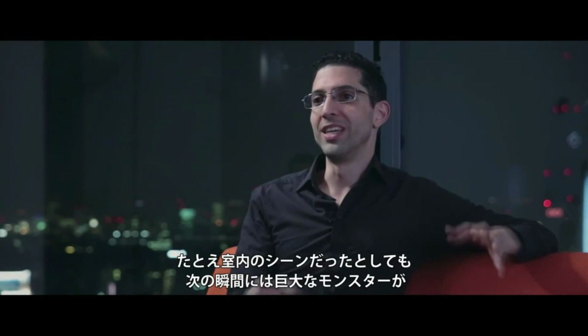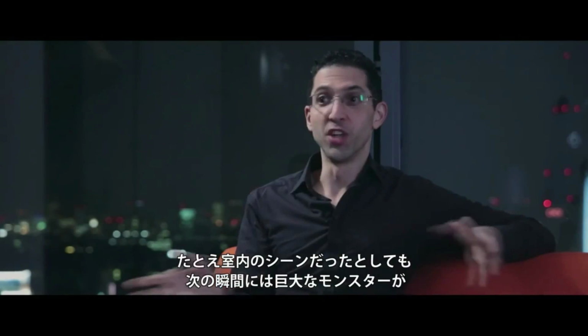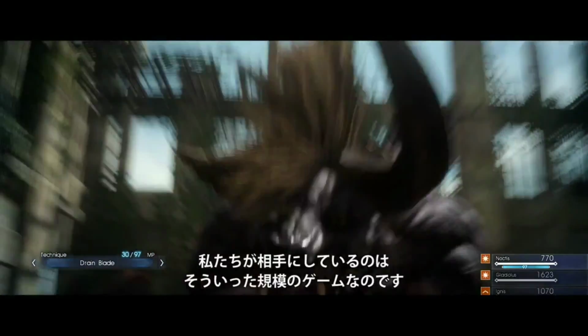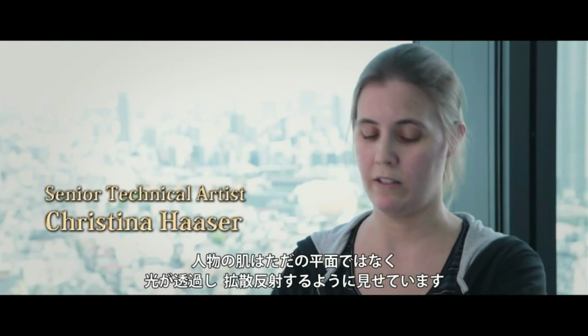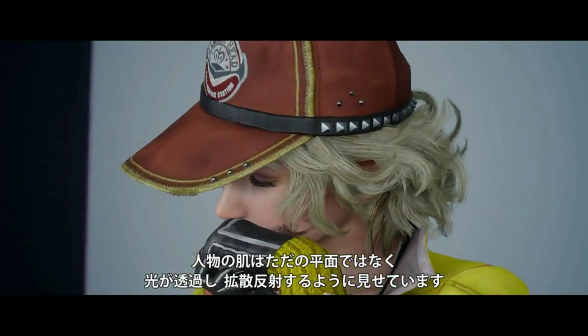Or you could be indoors one minute and the next minute you're not anymore because some big monster came and ripped the roof off the building. That's the kind of game we're dealing with here. The character's skin needs to look like it's not just a surface, but that light goes into the skin, bounces around and comes back out.